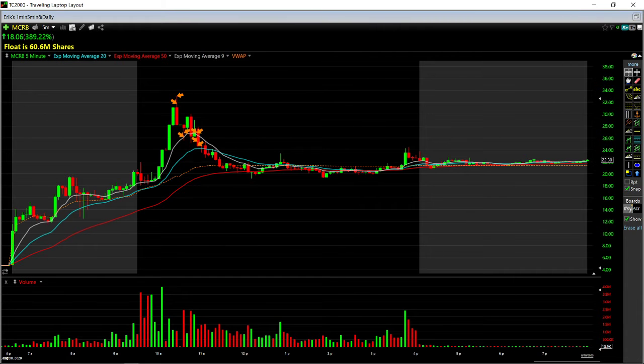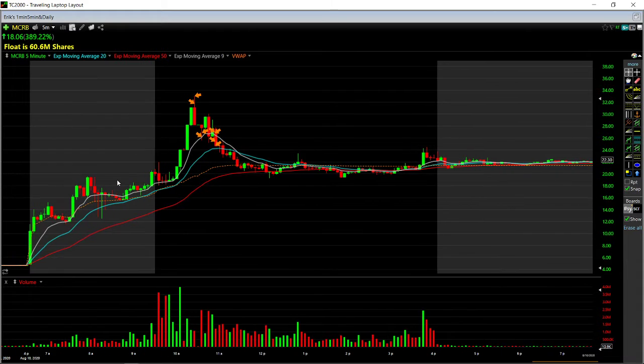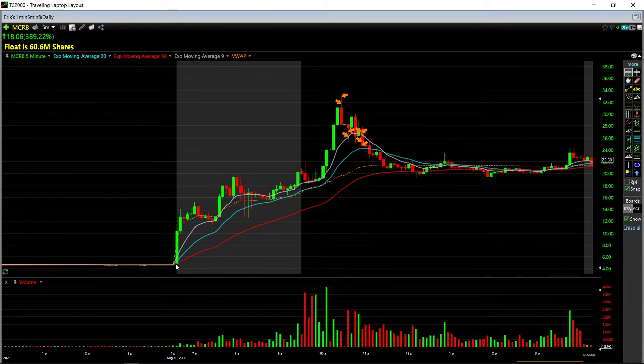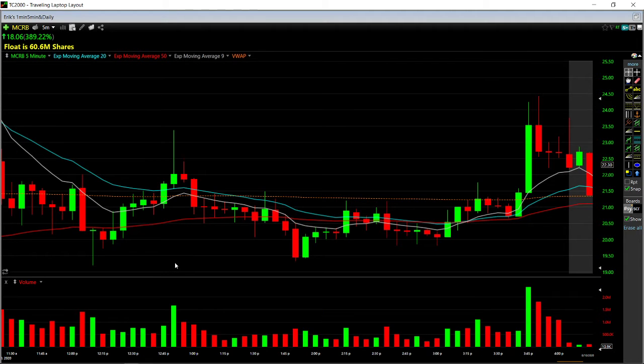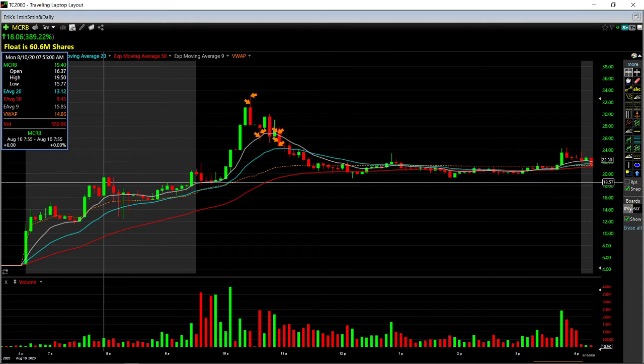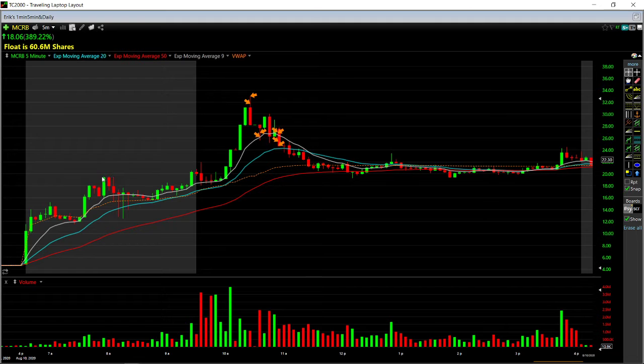Here we can see on the 5-minute chart that it was trading down here at a low of 4.50, and it made a move all the way up to, let's see, 15.20. From 4.50 up to 15.20, pulled back to VWAP. Made a move higher up to 19.50. There was a clear level of resistance at 19.50. Pulled back down to VWAP, rode VWAP.